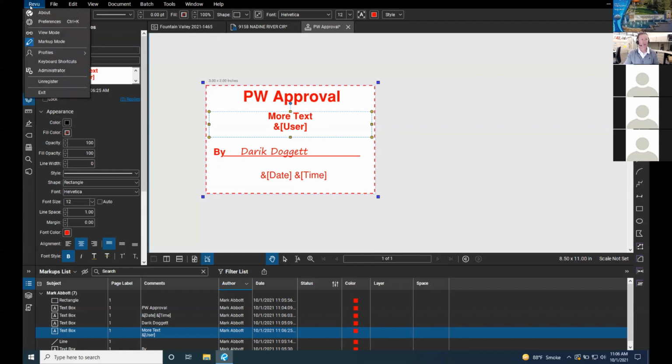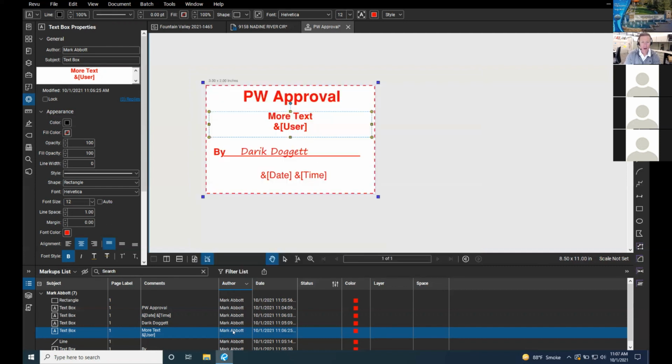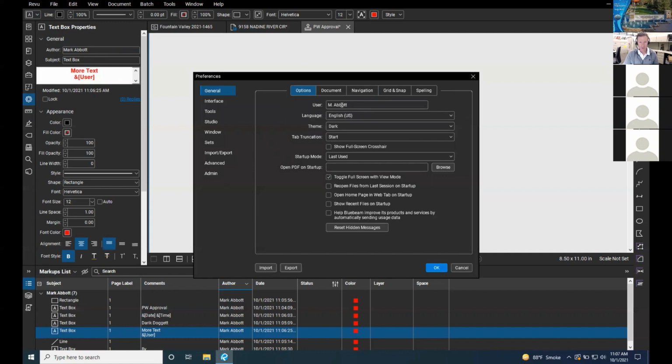If I come up here to review and go to preferences, the user right here in my preferences says Mark Abbott. If you don't like your user, down here at the bottom you see the author in the bottom list. That's where it gets this from. So if you just like your first initial and last name, do that, and then everything down here in the bottom will just be M Abbott rather than Mark Abbott. And what appears here in this dynamic field will also be just M Abbott. It'll pull from that preference. I'll show that again. I went to review and went to preferences, and it's right there at the top under general preferences. All right.